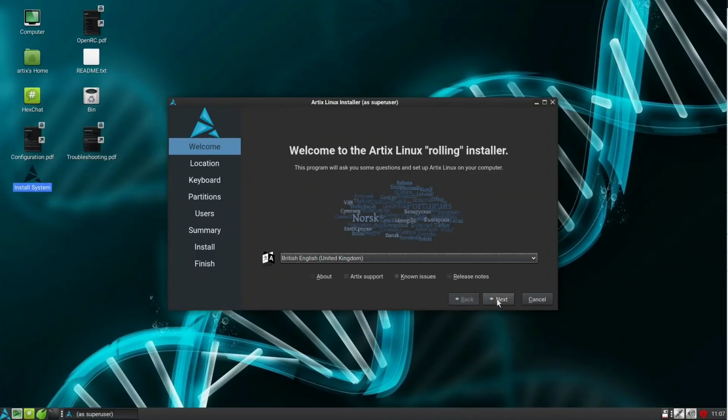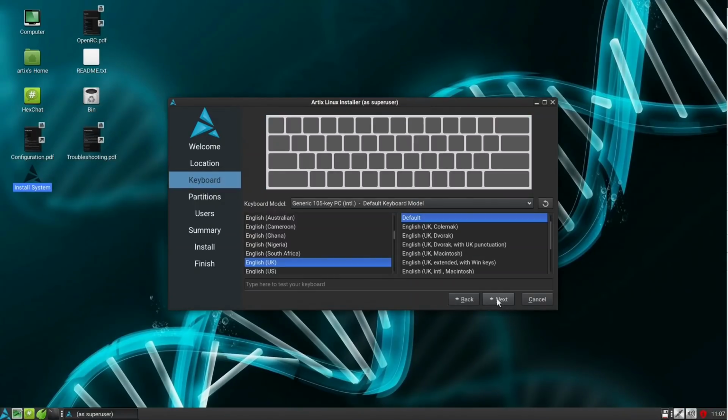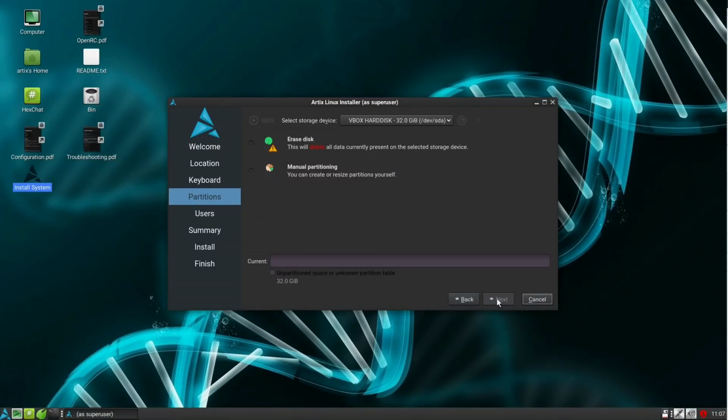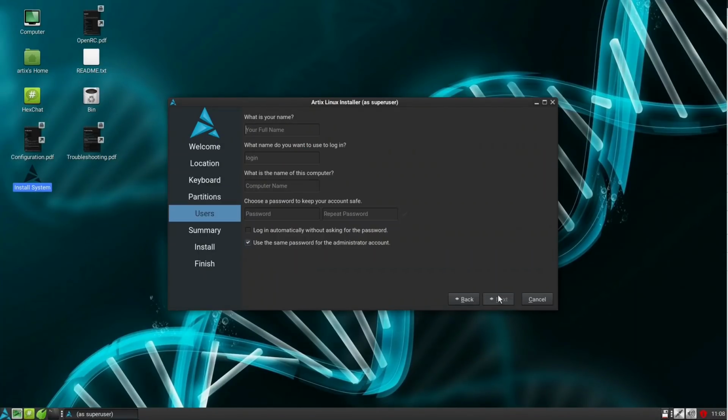It's all set up, so let's just go next. I want to see if there's anything different here. I won't put you through the whole installation, but just next, next, next. Everything seems right. I'm going to erase the disk. I'm just in standard BIOS mode for the minute, and it's not going to create a swap. It's just going to create an ext4 partition for the full 32 gig, which I'm fine with.